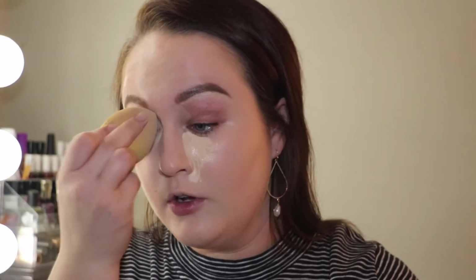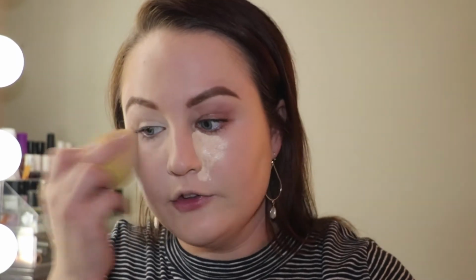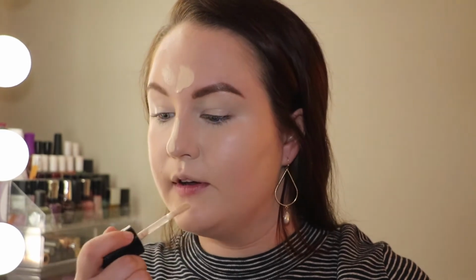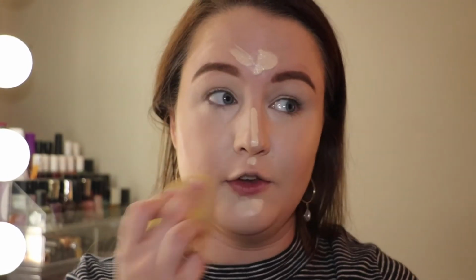And then I'm also going to bring that up onto my eyelid if I haven't done eyeshadow first, and blend that into the concealer underneath my eyebrows. Then I'm also going to put a little bit on the high points of my face: the tip of my nose, a little bit on my forehead, Cupid's bow, and chin. I put a lot of concealer on my chin because that's where pores will come through the most if they do come through.